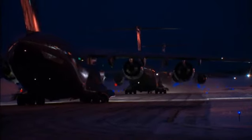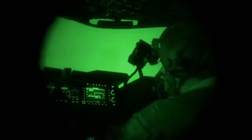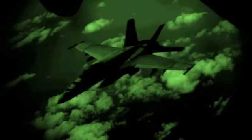Just before midnight, 15 C-17s take off for the flight into Iraq. Pilots rely on night vision goggles, making a tough mission even harder. One of our operating procedures in the threat environment is we go lights out. We just did not want somebody on the ground to be able to see the lights of the aircraft and give us away. 4 B-52s and 6 F-18s accompany Hirschman's squadron. Without them, the C-17s are sitting ducks. It was reassuring. Since we're unarmed, we don't really have a way to engage anything coming at us.